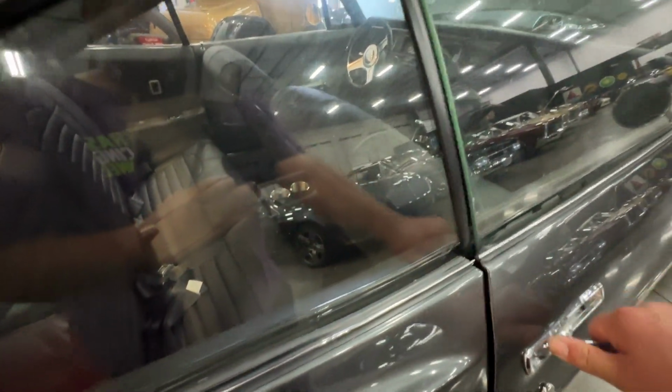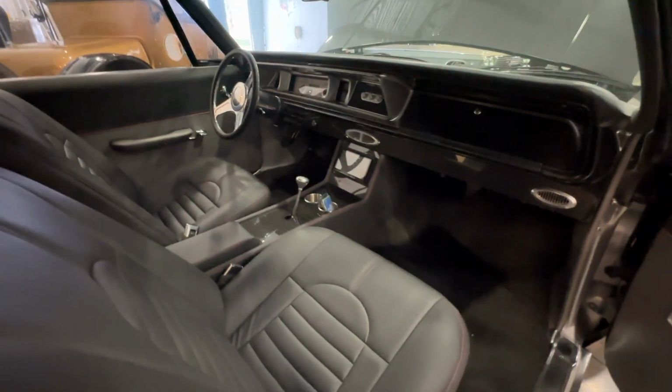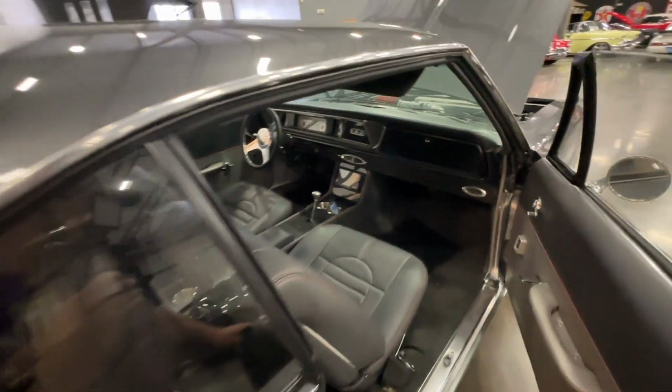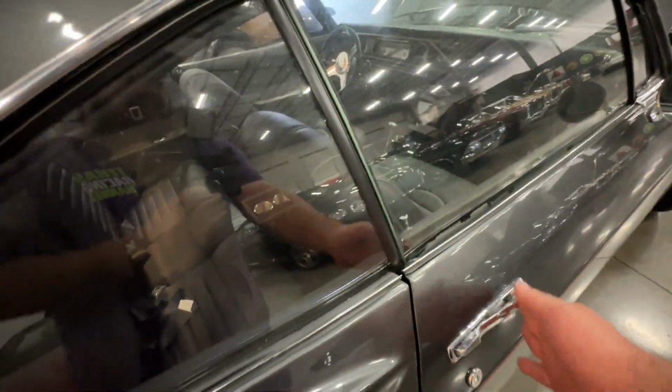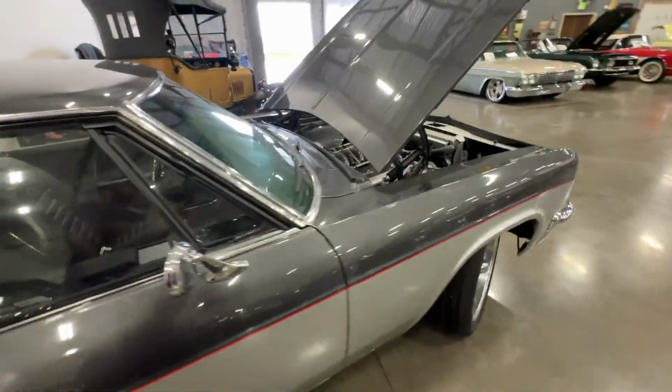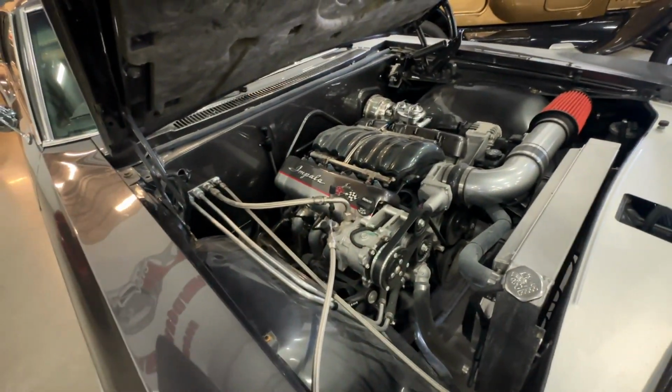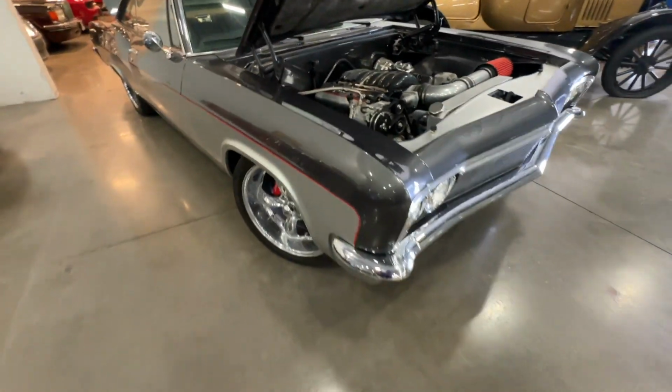Let me see if I can look inside. This thing is amazing, man. Just such an amazing car, and it's LS swapped. Impala baby.